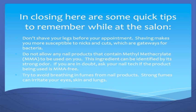In closing, here are some quick tips to remember while at the salon. Do not shave your legs before your pedicure appointment. Shaving makes you more susceptible to nicks and cuts, which are gateways for bacteria. Do not allow any nail products that contain methyl methacrylate, MMA, to be used on you. This ingredient can be identified by its strong odor. If you are in doubt, ask your nail technician if the product being used is MMA free.